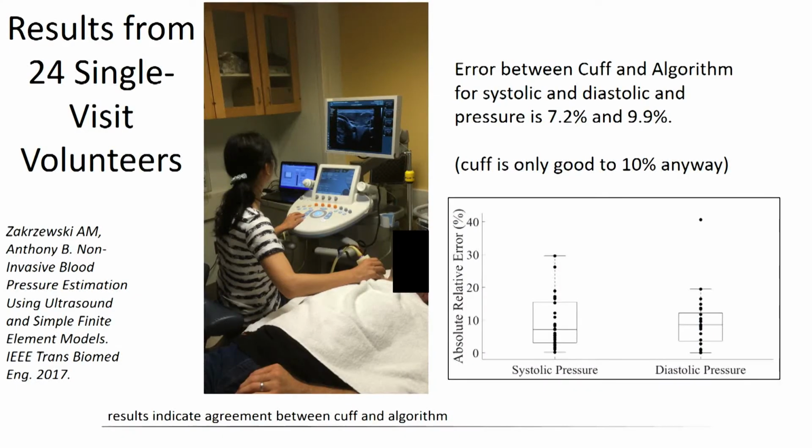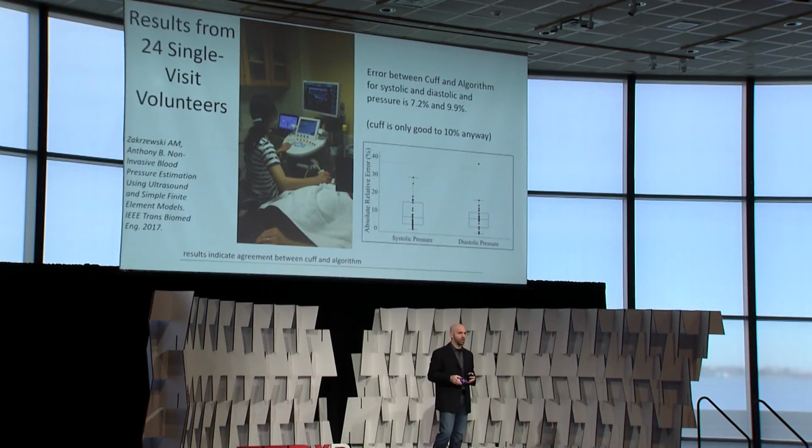So we just published a paper earlier this year. This is sort of hot off the presses work that's happening in my group. This was sort of our first clinical trial on 24 single-visit volunteers. The ground truth that we can compare our measurement to is the blood pressure cuff. Our accuracy compared to the blood pressure cuff on both systolic and diastolic, 7% and 9%, is actually very, very good because the blood pressure cuff itself is only good to about 10%. So we don't know whether the error is in the cuff or the error is in our measurement.